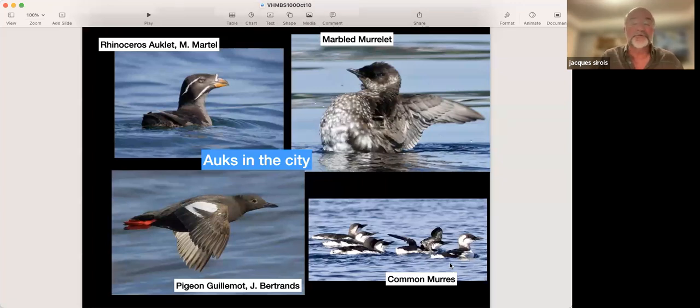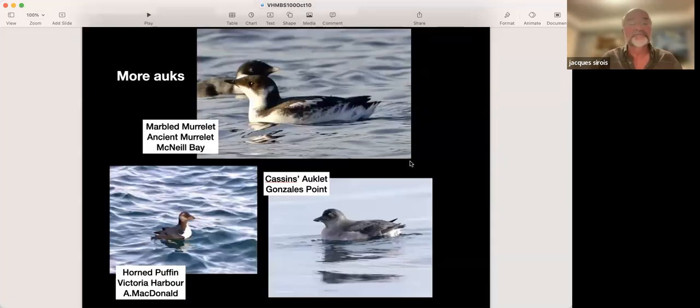It's kind of unusual to see these birds in the city, to see Marbled Murrelets even in Victoria Outer Harbour. More auks. I just want to mention this picture here. I was busy taking this picture of a Marbled Murrelet in McNeil Bay, and I didn't realize that as I clicked, an Ancient Murrelet just popped up behind. So I ended up with a Marbled Murrelet and an Ancient Murrelet in the same picture.